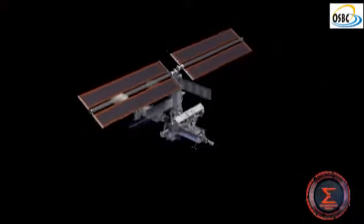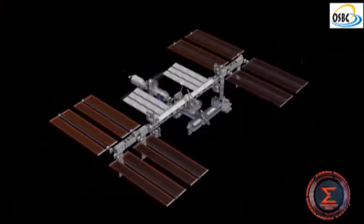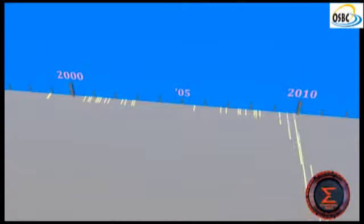This is definitely not your average Lego set. Once construction started, the ISS took a little over a decade before it was considered complete. Each one of these lines represents the addition of a new module to the station. Let's go ahead and start at the very beginning.